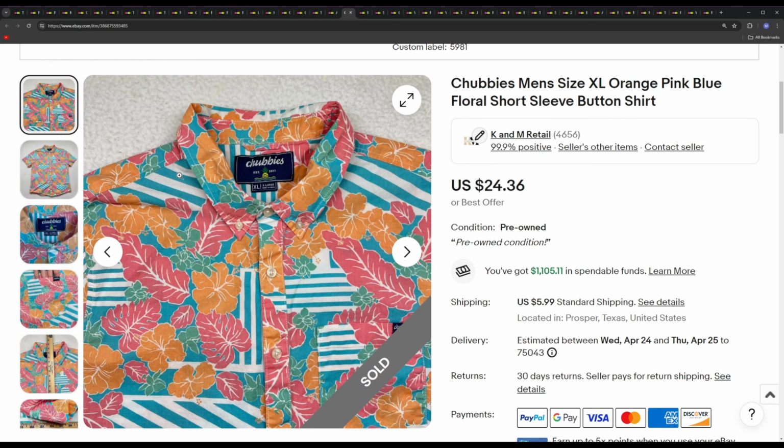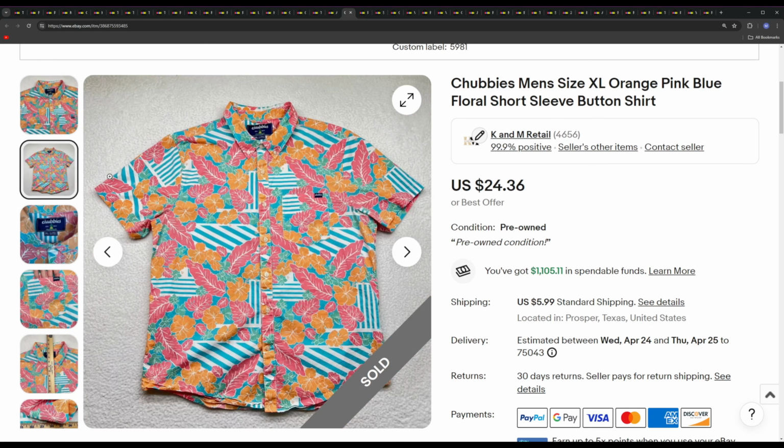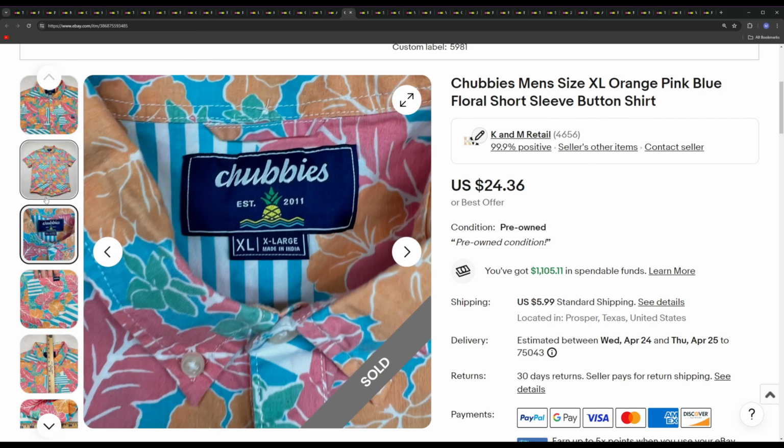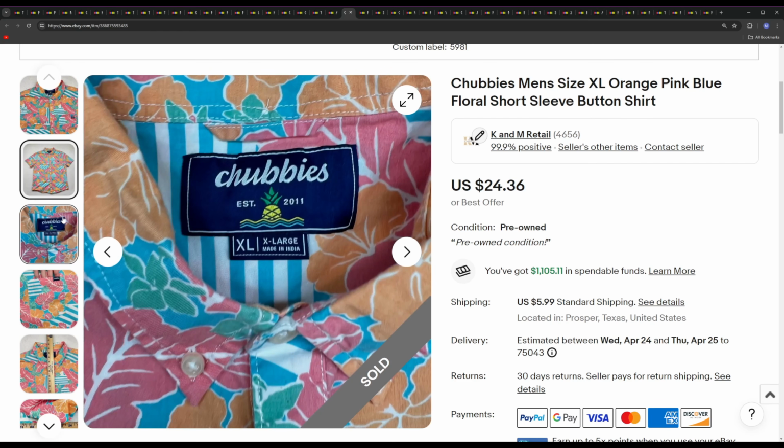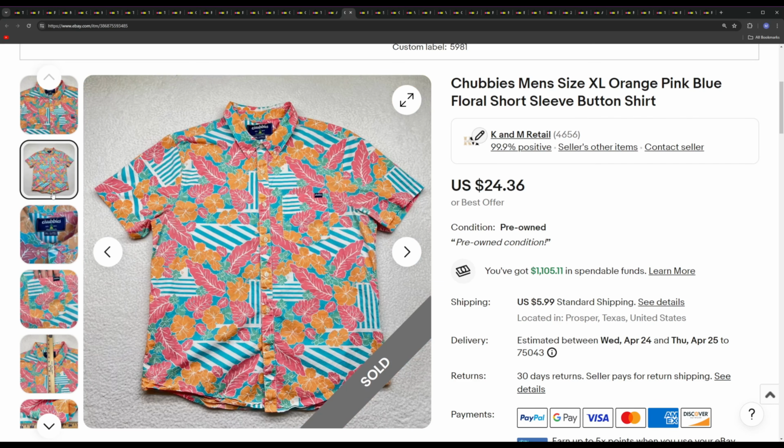Next, we've got a Chubbies short sleeve floral button shirt, size XL. Really cool item, really nice pattern, and it ended up selling. Took an eternity to sell, surprisingly. I think Chubbies has really fallen off over the past couple of years. We'll probably need to start doing more research on this brand, actually, thinking about it and looking at this. But it ended up selling in 9 months for $24.36. So the ask price, again, we decreased price over time. So we probably listed this really high, and it just sat and sat and sat.